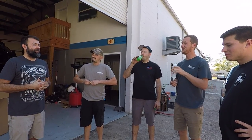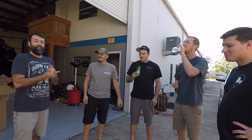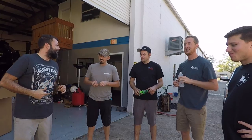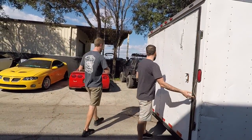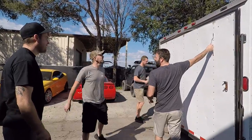Kind of be like a poor man's Hoonigan truck, but this is going to be an interesting build. This is actually at a relative of George's house, so pretty awesome. He was a really colorful individual here. How did you meet this guy? Well, alright, he's actually my real brother. Oh, he's your real brother?